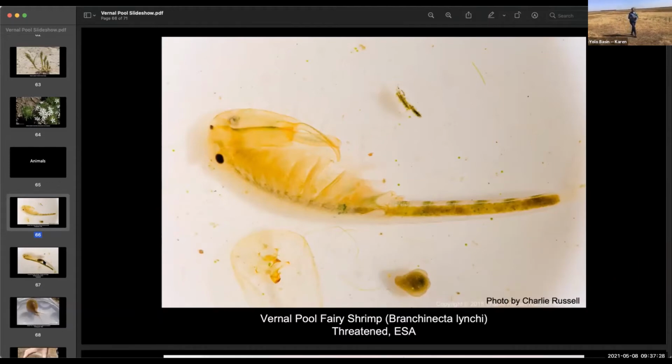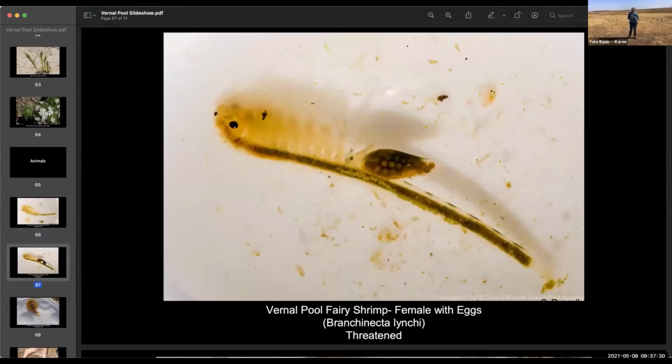The females are identified in part by the shape of their egg sac. You can see the vernal pool fairy shrimp has this little round egg sac there. As the eggs are formed and then dropped onto the pool surface, the female exudes a chemical coating that gives them a very hard resistant shell. We call them cysts, even though they're not true cysts, but they're very resistant to drying.